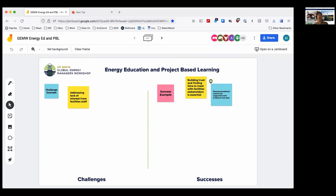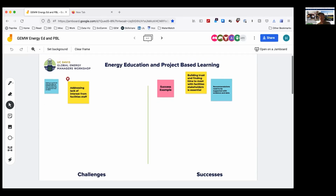So I think it's good to have a champion both on the academic side and on the operational side. Also, it doesn't hurt if the person on the academic side has some area of expertise that falls into facilities, so they can talk about some of the problems with some knowledge and background.